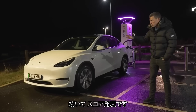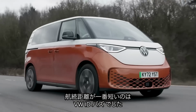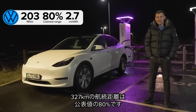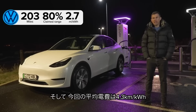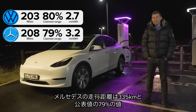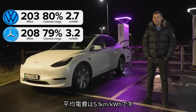If not, I'm going to give you the score on these cars. So, the one that went the shortest distance was the Volkswagen ID Buzz. It did 203 miles, which is 80% of its claimed range, and it averaged over the journey an energy consumption of 2.7 miles per kilowatt hour. Next was the Mercedes. It did 208 miles, which is 79% of its claimed range, with an average energy consumption of 3.2 miles per kilowatt hour.